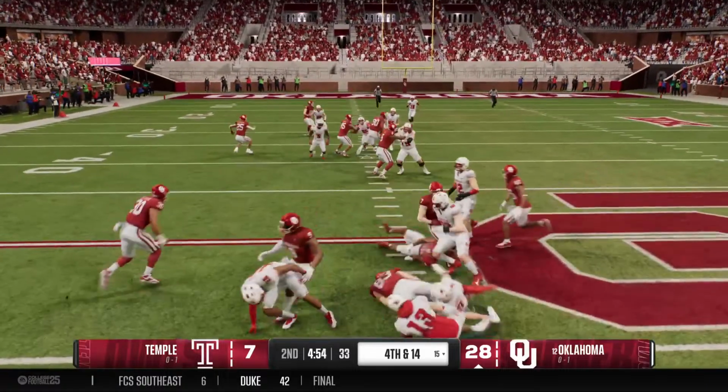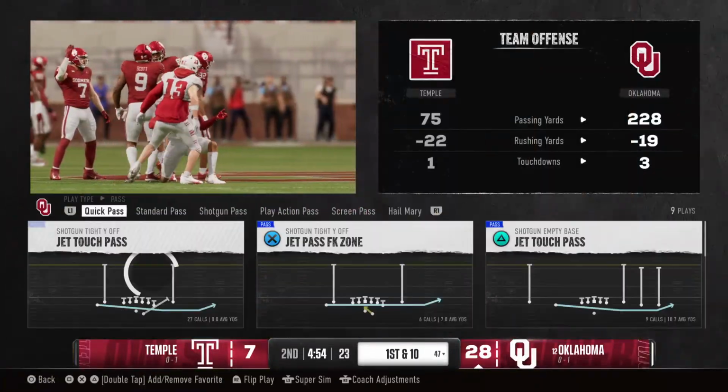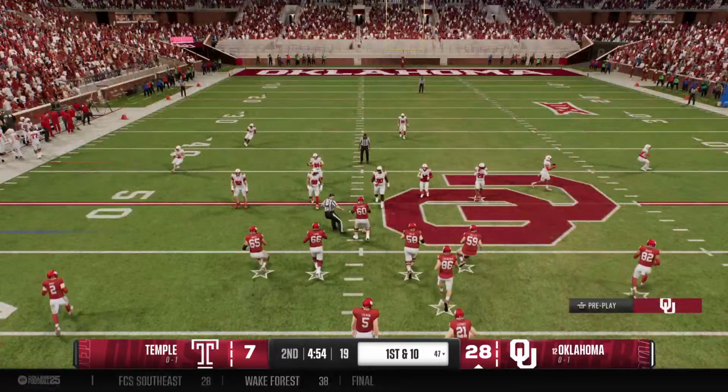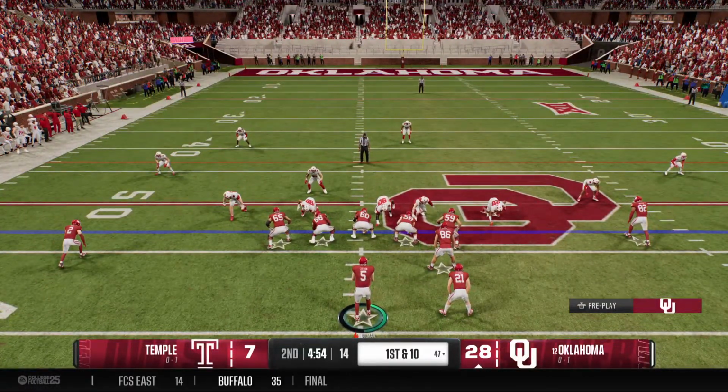He gets a block. Excellent coverage that time. Didn't give him any room to set up a big return. Time for this Sooner offense to go back to work. This has been exactly the way you draw things up, David. The offense has really been moving the football.